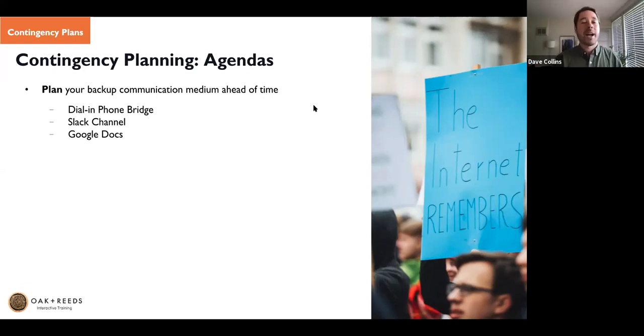You can even have your backup plan be Google Docs. That professor talked about meeting on Hangouts, meeting in a Google Doc. You can have a chat conversation inside of a Google Doc. It's very simple. It's not as good as video, but especially if this is a meeting where you're reviewing a document, why not just meet in the document? It kind of sounds like Zoolander, right? Let's meet in the computer, but that's kind of what we're doing.